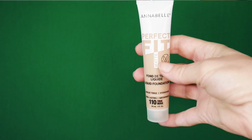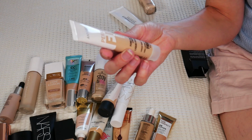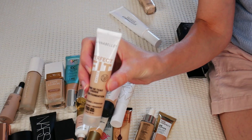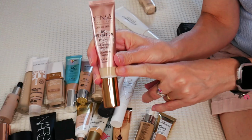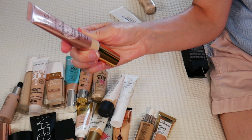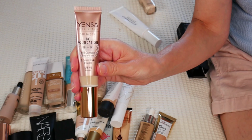A new one that I received from my friend and also love is the Annabelle Perfect Fit Matte Foundation. This is a Canadian brand. This one from Yensa, it's really good. Just the shade, it's a little bit light for me. So this is Skin on Skin BC Foundation. Got it from Octoly last year.